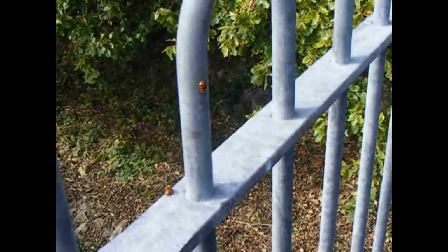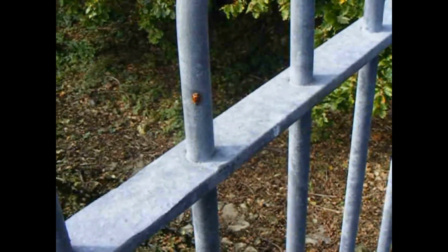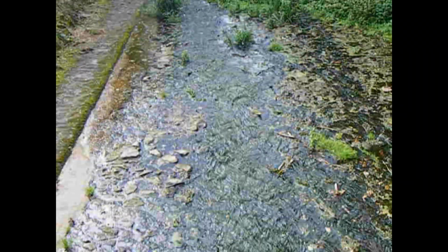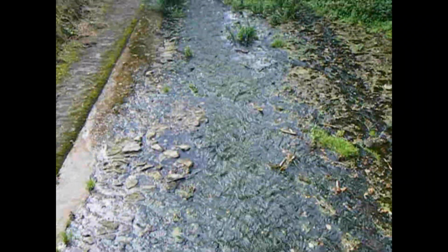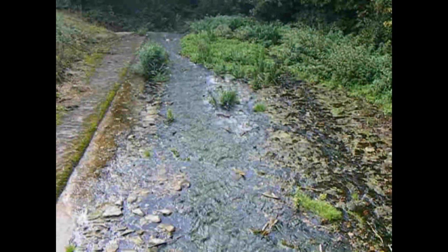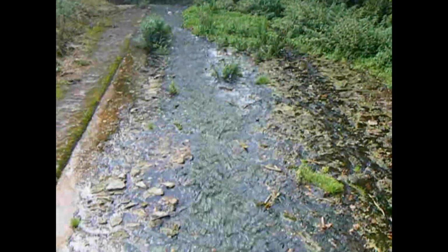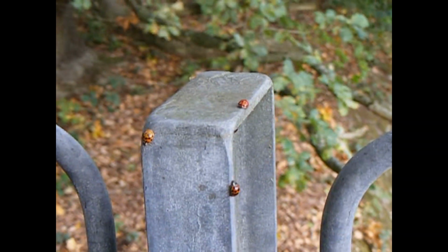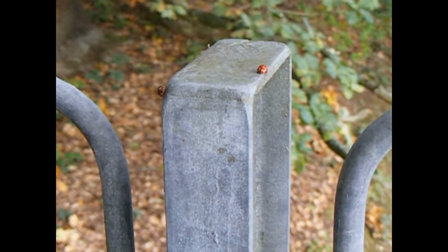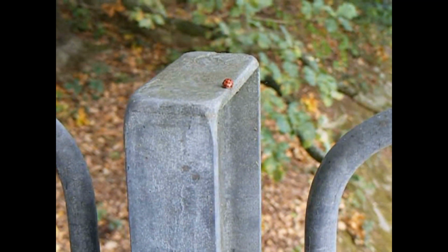We've got various colours, we've got an orange one there, black ones, and different spot numbers. So yes, the water flow's back to normal, coming across this water outflow. It sounds nice. Just have a listen to it. There's not many ladybirds. They're flying around us, and they're having to flip them away like you would.